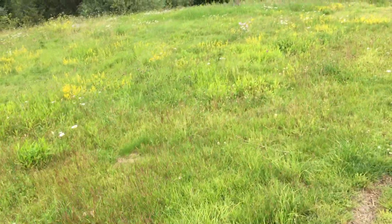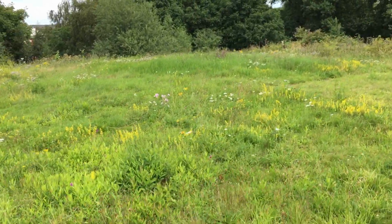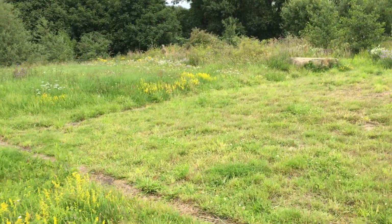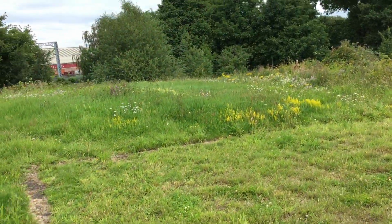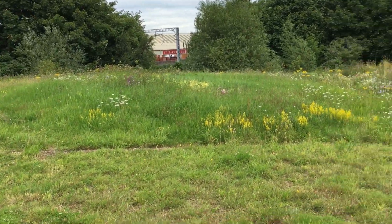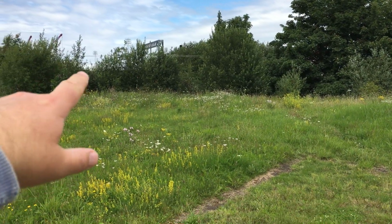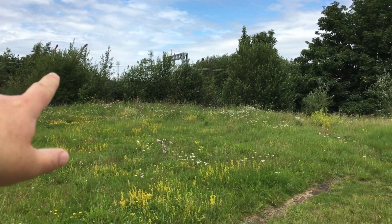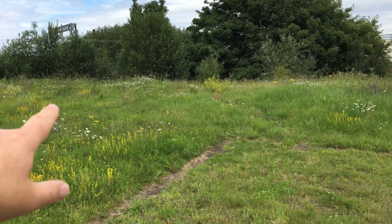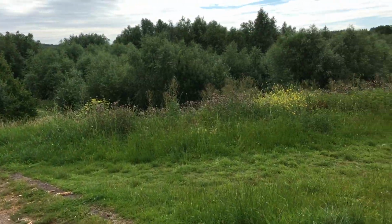So I think this is the top end of the site. So Rotherham United's ground, I think there's floodlights over there. I think that's the old ground that is still there. That's not the new ground, that's the old ground, I think.